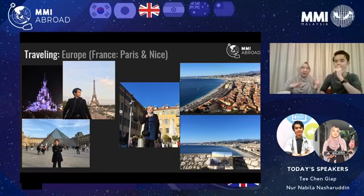Over there, you can see the pictures that I took after climbing Colline du Chateau, an old fort in Nice. It's a great place if you want to be there, and it's also quite safe, even though I'm a Muslim and I travel alone. And yeah, you mentioned traveling alone. You want to share for the viewers any tips about traveling alone in Europe, especially?